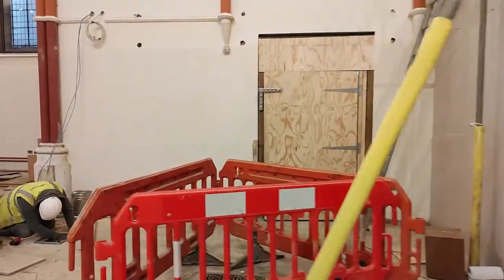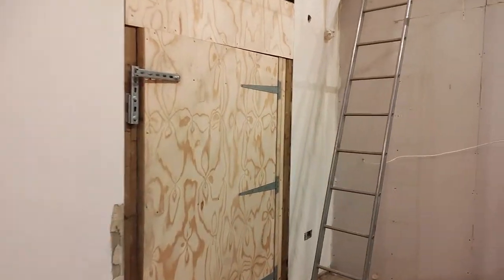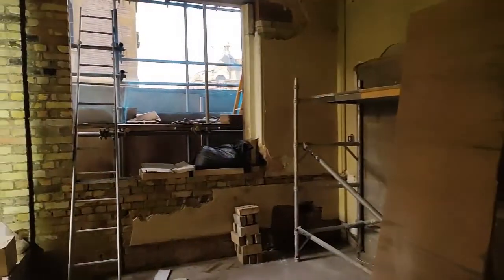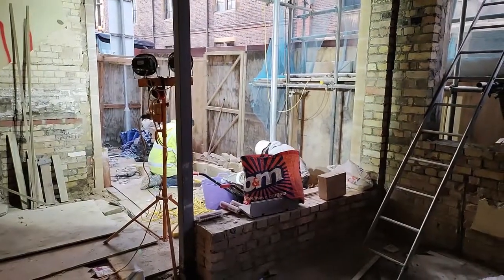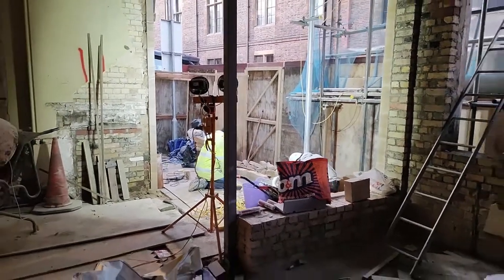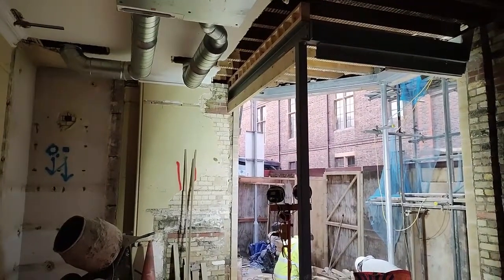And now we're going to walk towards the welcome area to take a look at what we've been doing in there. So in here, you've got the window that's formed now, the ramp works have commenced, and a wall towards it has been made. We've also been putting some ventilation ducts in for this space.